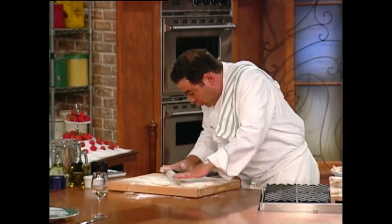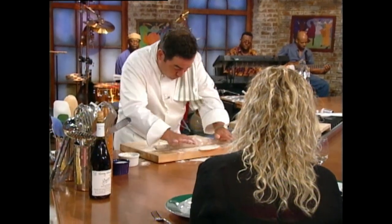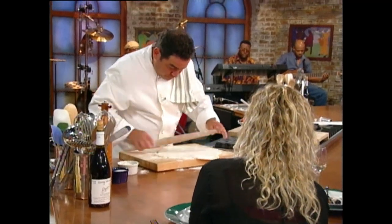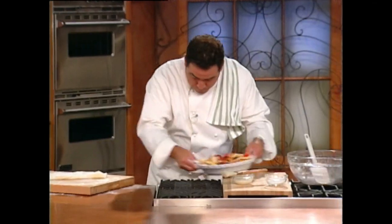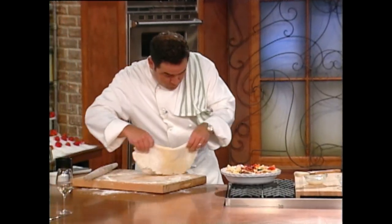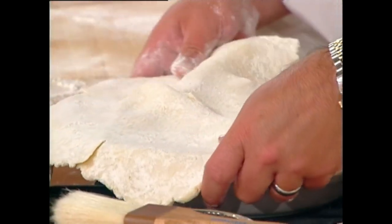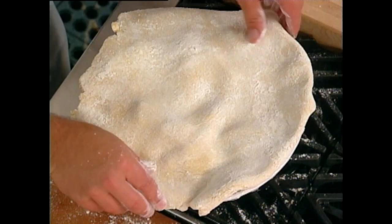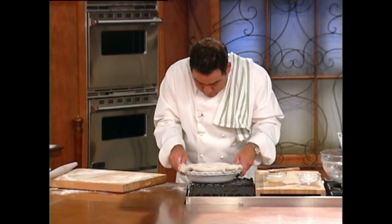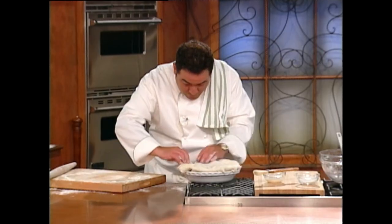It doesn't have to be perfect for this pandowdy. So I'm not looking for the perfect round shape here. I'm just going to kind of go rustic style. Just put it over. And you just kind of tuck the excess inside instead of crimping like a traditional pie. Just sort of go on the inside like this.